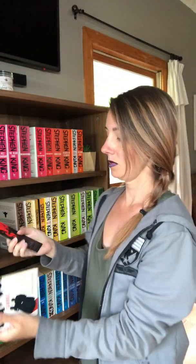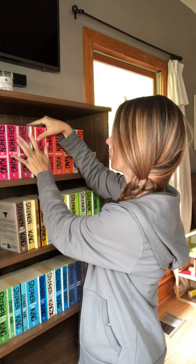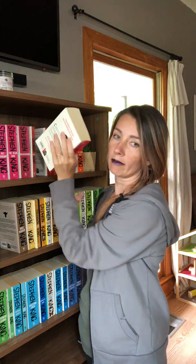I also have a matching bookmark, and this came from Gemlin Creations, and she makes my very favorite bookmarks. She's an amazing artist. So I might just, nope, if I put the bookmark in there, I'll never find it again until I go to reread Carrie, whatever.